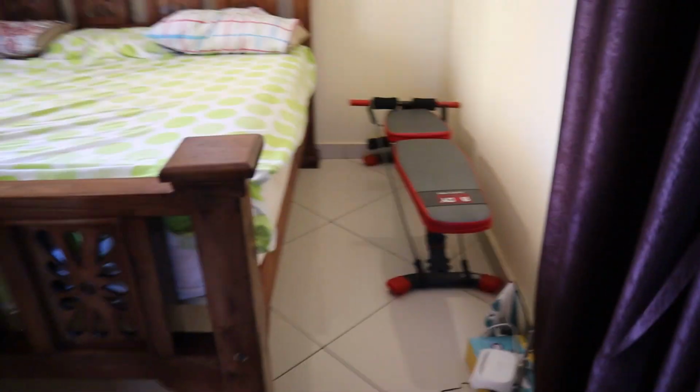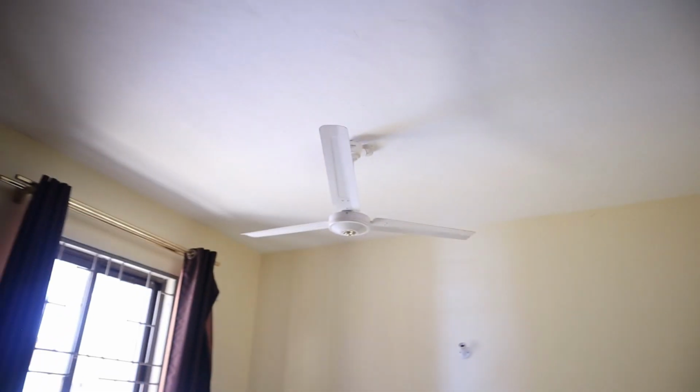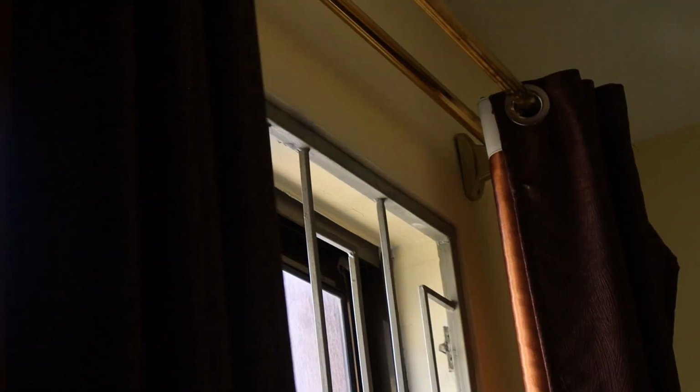I don't know whether I'm over complaining, but we're going to get to that. So we also have this fan here. You have two fans, one in the bedroom and another in the living room. We also have a window here. Let me show you. We have this window there, and we also have another window here.